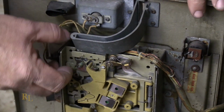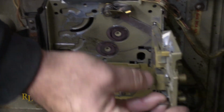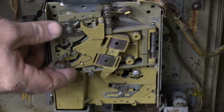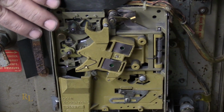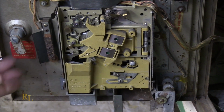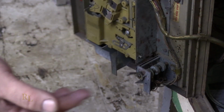Then you have a special coin mechanism that can actually accept multiple types of coins. Typically today, you would see this type of coin mechanism only in a vending machine. But back then, they tried to do it on the pinball machines so that people would spend more money and encourage them to spend whatever coins they had. But this didn't last very long. They went into the single coin mechanisms relatively shortly afterwards.